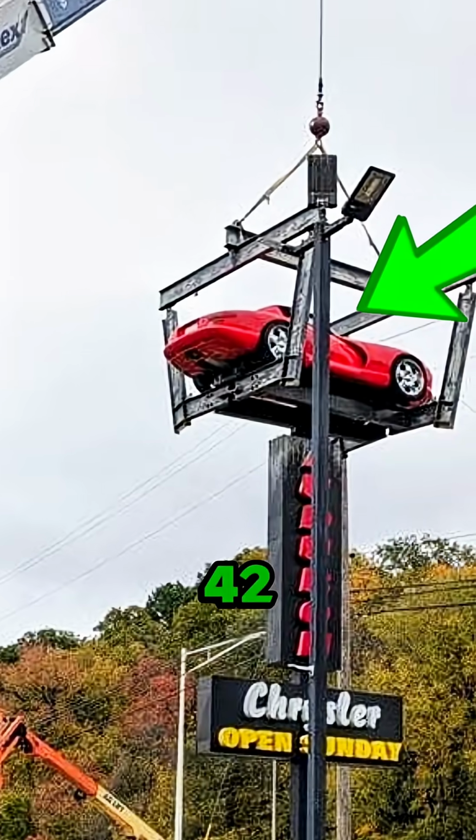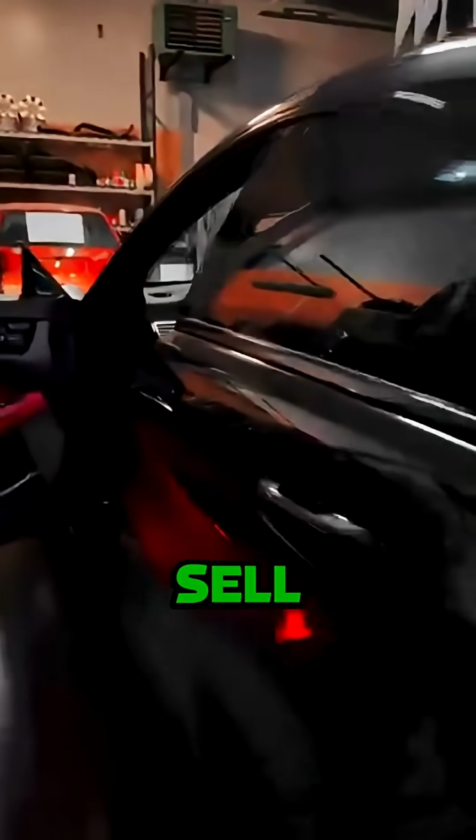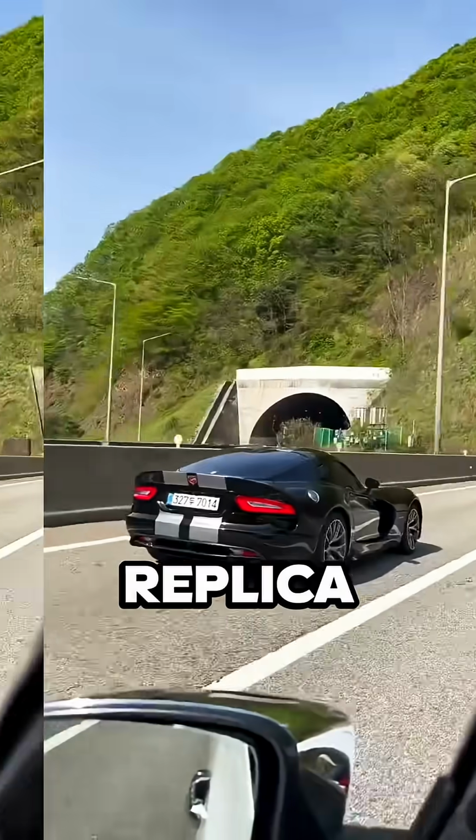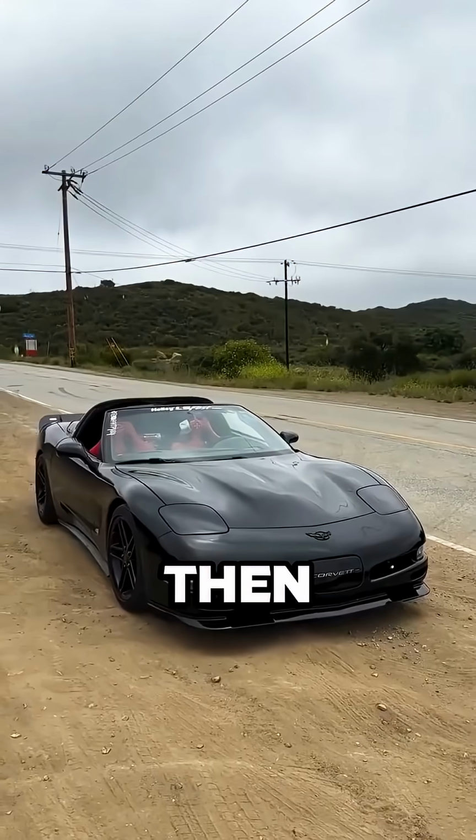He lifted it 42 feet into the air, mounted it on a giant steel platform, and used it as a sign to sell cars. Not a shell, not a replica. A real Viper with a V10 engine, leather interior, and everything in place. And then, he left it there.